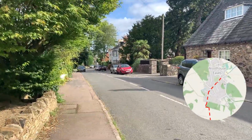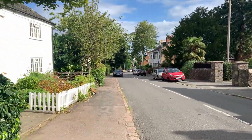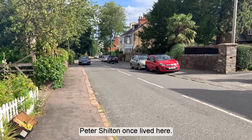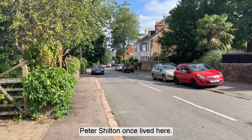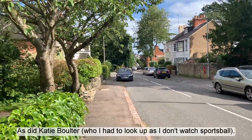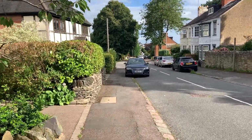Well, after the terrors of the golf course, we are now into Woodhouse Eaves, an exclusive, but I rather like it, village. I'm not saying that just because I know you've had a shop down here, which were very rare on the first 5 stages of the round. If any shops at all were spotted.